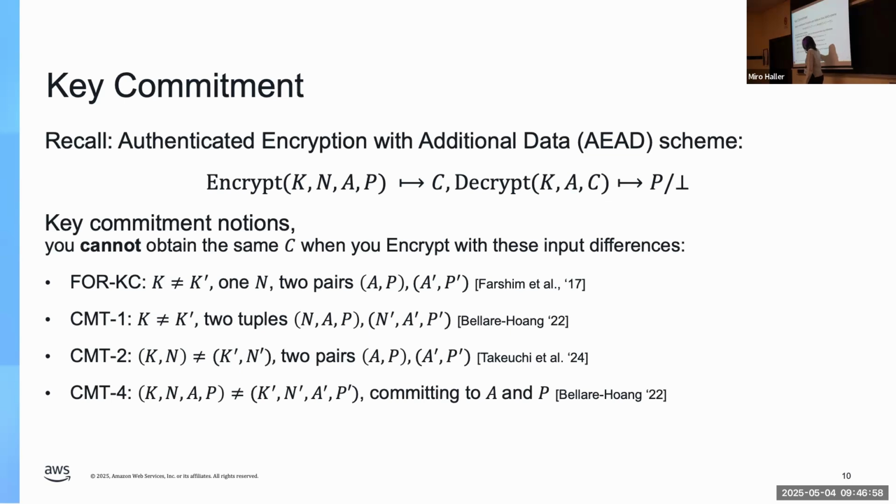And then it progresses until this is the most sophisticated one, which binds the key. It commits the key not only to the nonce, but also to the inputs, the additional data and plaintext. For the purpose of the AES schemes, usually the nonce, especially if it's random, is stored with the ciphertext. So for all purposes, those three notions boil down to being not distinct in terms of key commitment. I will tell you more about how this is done.